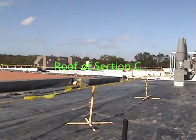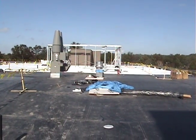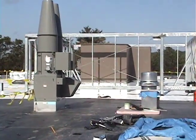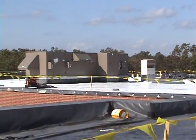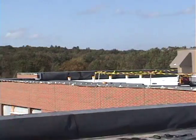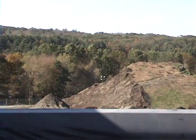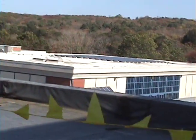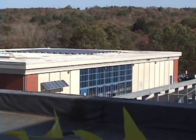We're on the roof of section C. Some mechanical equipment on the roof. Straight ahead where you see the mound of dirt, that will eventually be the baseball field. And then off into the distance there is the current high school. Looking at the auditorium gym area.